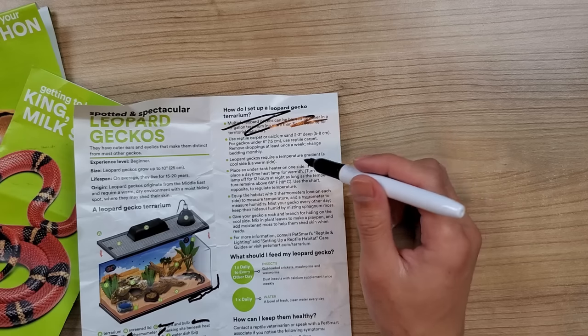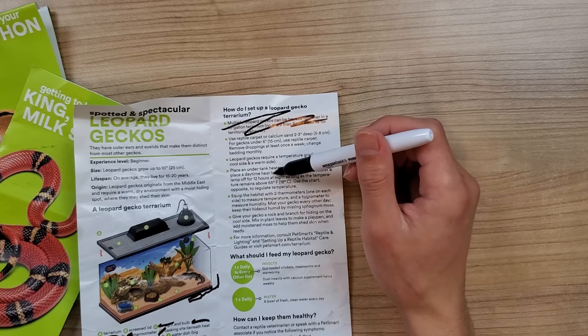That's an iron tank heater. On the warm side, if necessary, also place a lamp. This is a little confusing. Honestly, if I was a new owner, I'd be a bit confused.